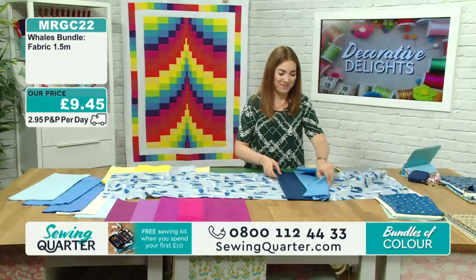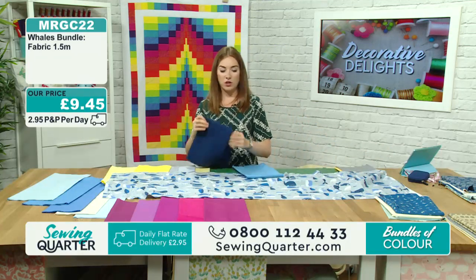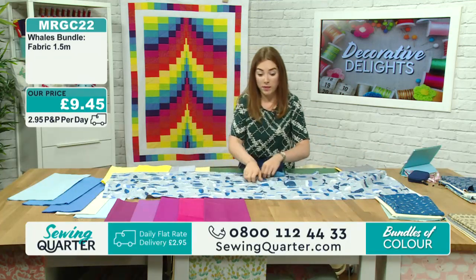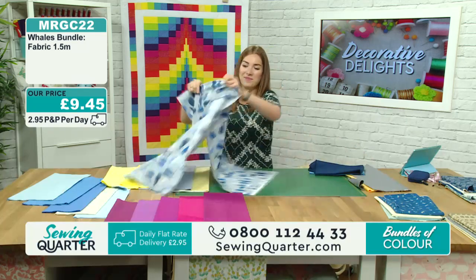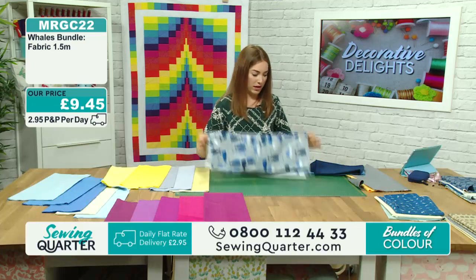Lovely. I love some of the really creative names for fabric. It would be so easy to just call them, wouldn't it? Oh, you know, whales. Some of them are more basic names, but I love when they're creative with them. So let's just move that one to the side.